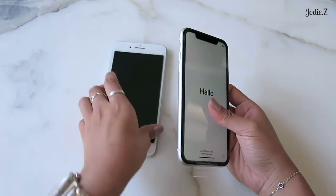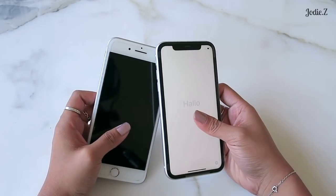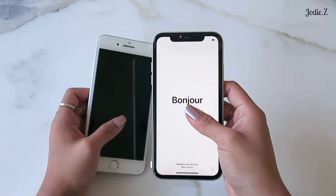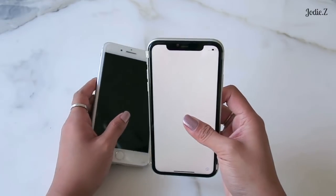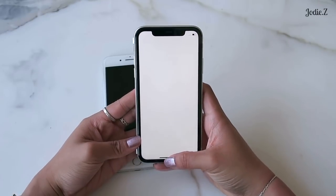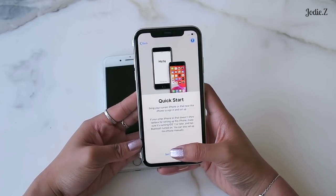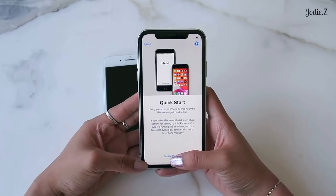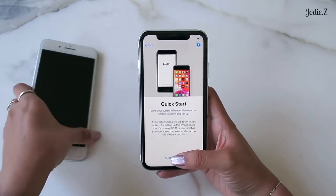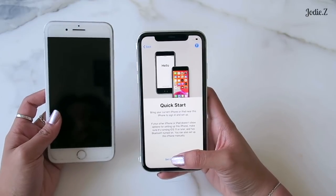So like, to me, it looks the same as this. There's nothing flashing. But if I put it on camera, I can see some possessed light that you guys all could see last time as well. I only just noticed. Must be a camera thing. So I'm just gonna swipe up and it just says, quick start, bring your current iPhone or iPad near this iPhone to sign in and set up. All right, so I've got my current one.